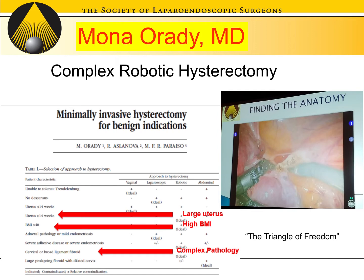Mona spoke to complex robotic hysterectomy. Here in this video grab on the top right, you can see her fourth arm is holding over an enormous uterus, and she has isolated the triangle of freedom, as she calls it, as she dissects her way down to the uterine artery to control this situation. She advocates for a complex robotic hysterectomy to be done with the robot in cases where there's a large uterus, a high BMI, or complex pathology.